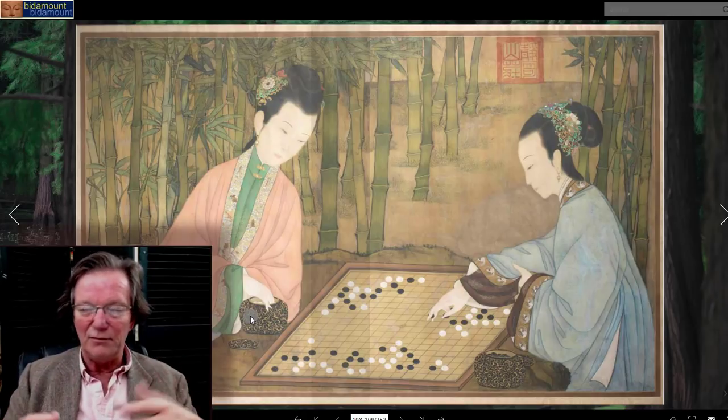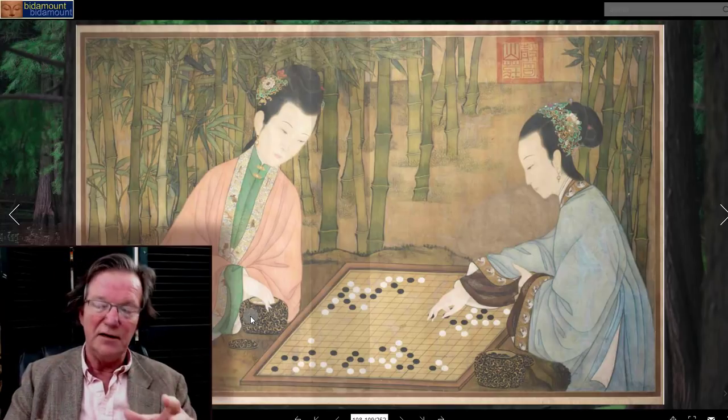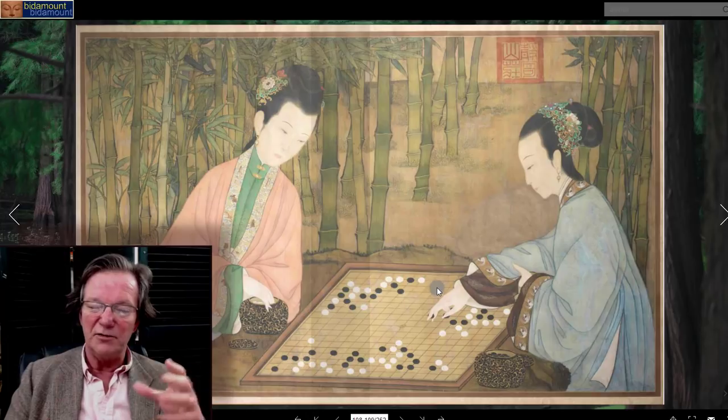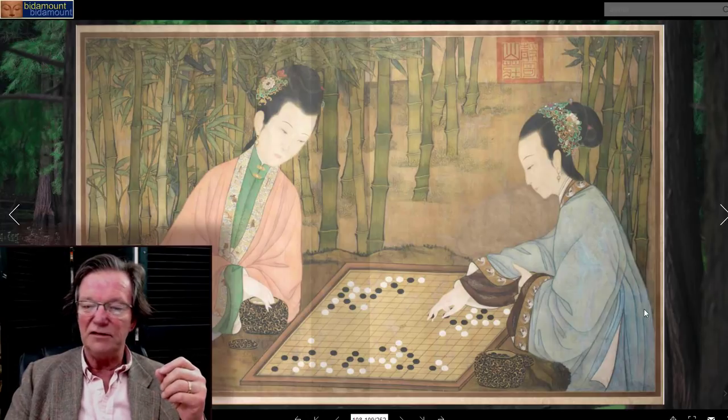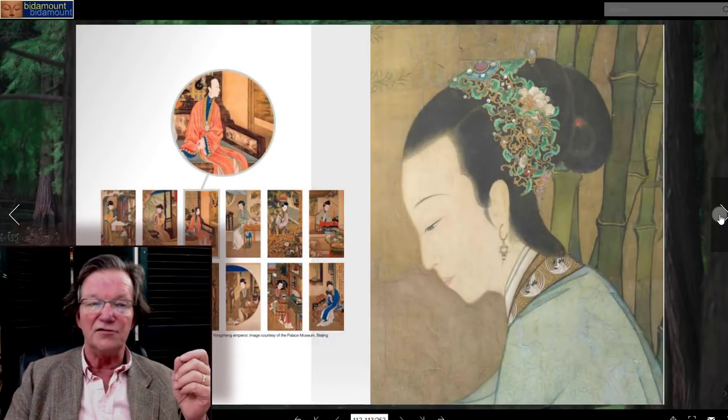People that collect and deal know what they are, but for a long time people would see them and weren't sure what they were for. They thought maybe they were to put spices in a kitchen, and that's what these little covered jars were for. And this was just a stupendously attractive painting, no matter how you look at it.